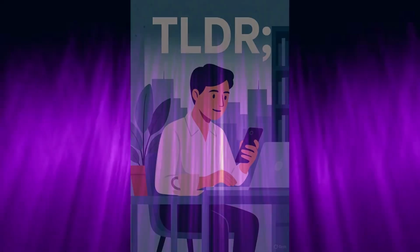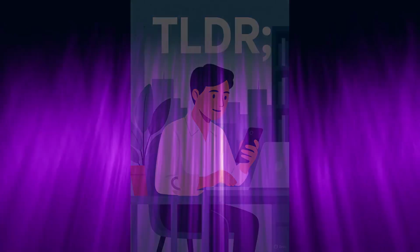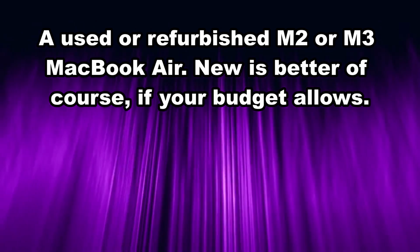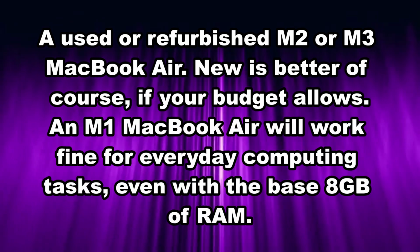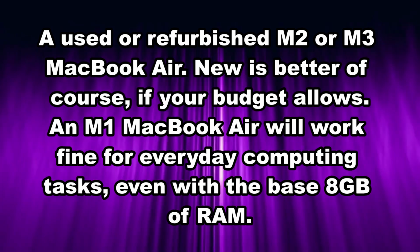Now, the TLDR for this video is as follows. If you're looking at an Apple laptop as an alternative to Windows, may I suggest you look at a used or refurbished M2 or M3 MacBook Air. New is better, of course, if your budget allows. And if things are especially tight, an M1 MacBook Air will work fine for everyday computing tasks, even with the base 8GB of RAM. So, if you're still interested, give me a few more minutes to explain where I come up with these pearls of wisdom.